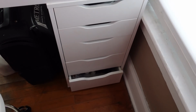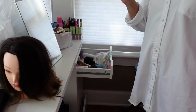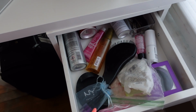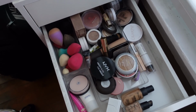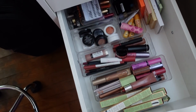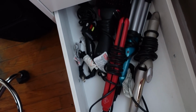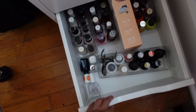This desk over here is from IKEA. I have the Alex 5 drawers and then just a tabletop with legs. In here is where I keep all of my beauty products, my everyday most used products. So I have hair stuff in this top drawer. In here I have face products. Down here I have eyes and lips. In here we have hot tools for my hair, and then the bottom drawer is all my nail stuff.